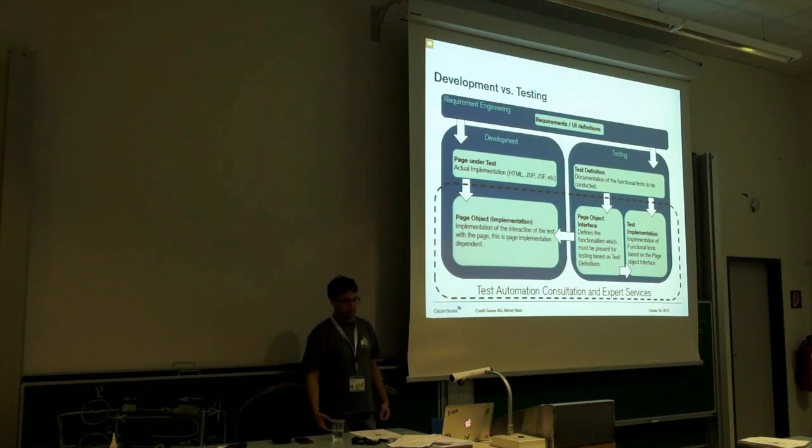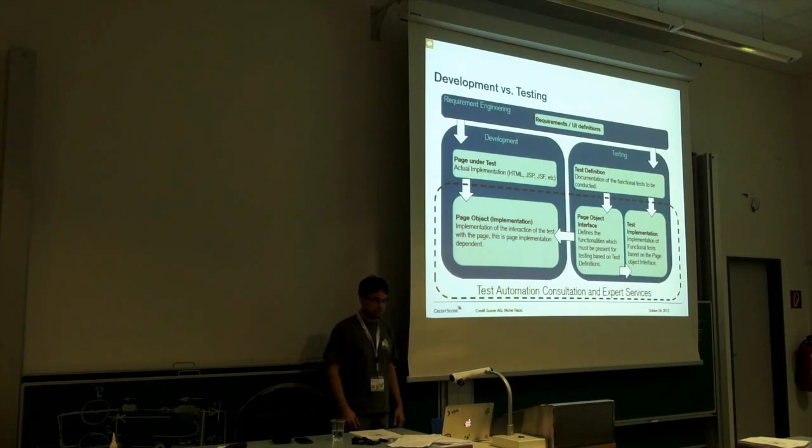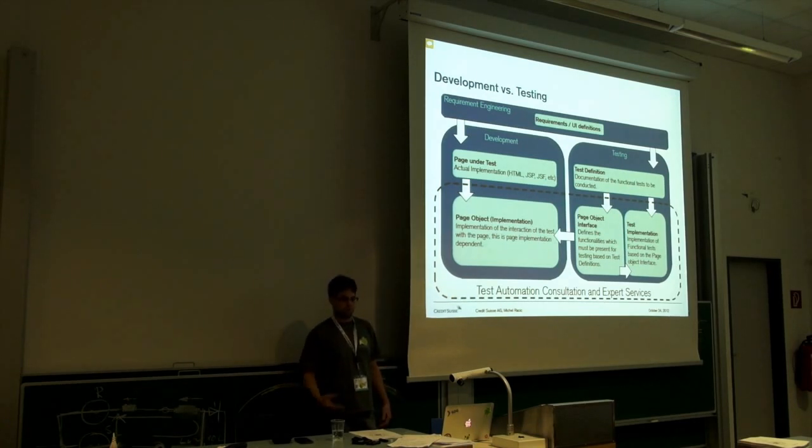So manual test engineers will create test cases, or even from automation we create test cases, and we then create an interface to a page object that just exposes the functionality we need to cover the requirements. Based on the test definitions, we then also create the test case itself, but only using the functionality from the interface. So as soon as the developer implemented the page and made the first deploy, he basically can create the page object, and he needs to just implement the interface, and the tests from the testing area will then work, or should work.